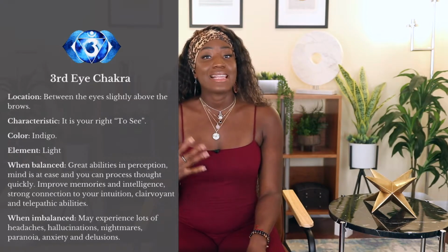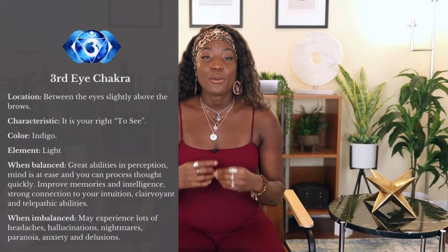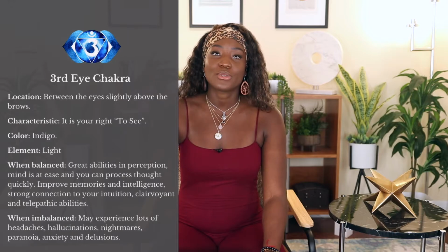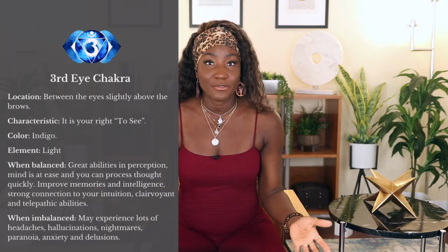So when this chakra is balanced, you have great abilities in perception. I'm sure you've heard of third eyes all the time. A lot of people are expressing third eyes. It's a great space for your intuition. Your mind is at ease when it's balanced, and you can process thought very quickly. You can also improve memory and intelligence. You have a strong connection with your intuition, because when you're doing something, you listen to your gut, you hear it all, you see it all for what it is. And you can have clairvoyance and telepathy abilities. It's being able to see everything for what it is, to see more than the regular individual. Just having all these abilities, it's always amazing.